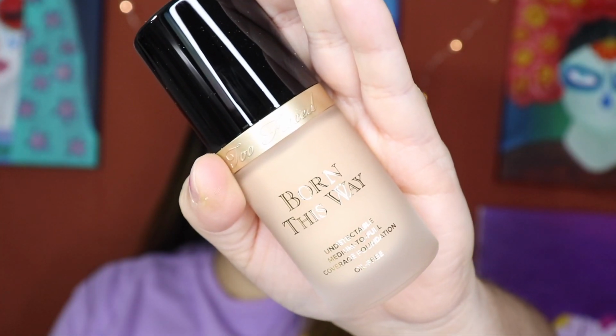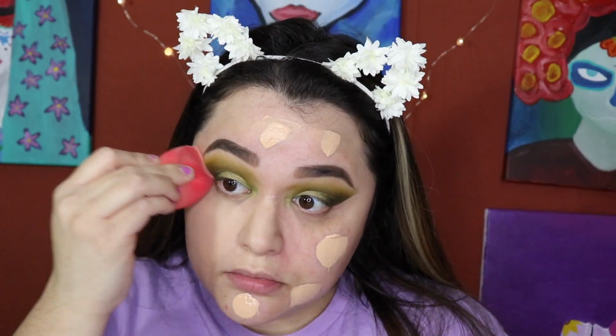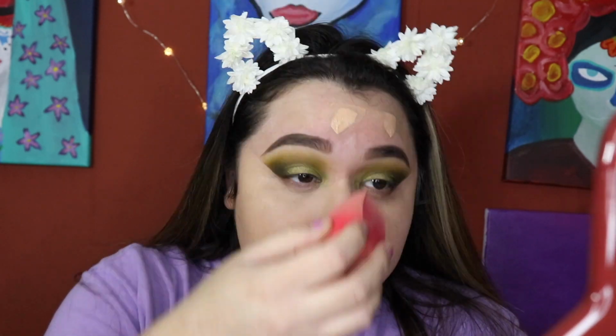So for foundation, I'm going to use my Too Faced Born This Way foundation, and right here I went crazy ham on blending my foundation, as you guys can see.